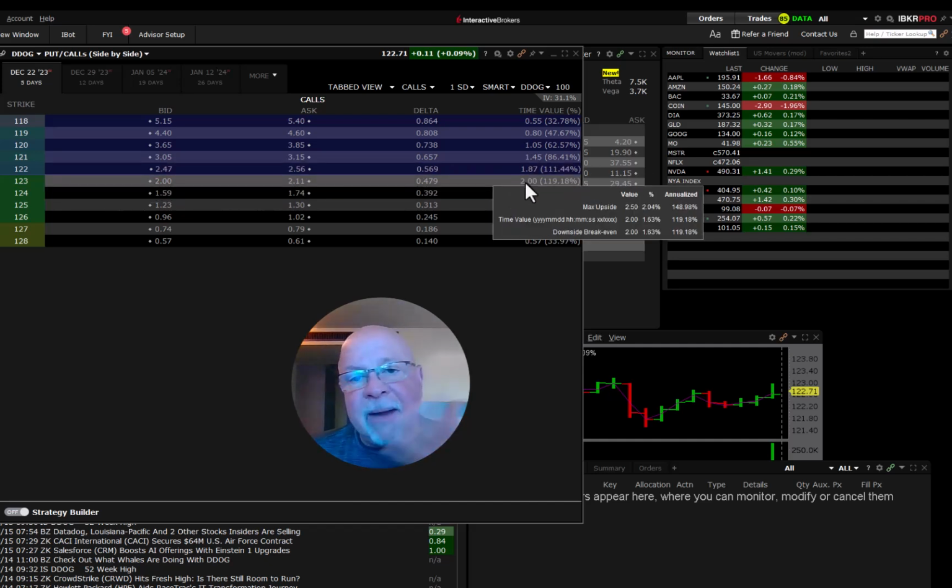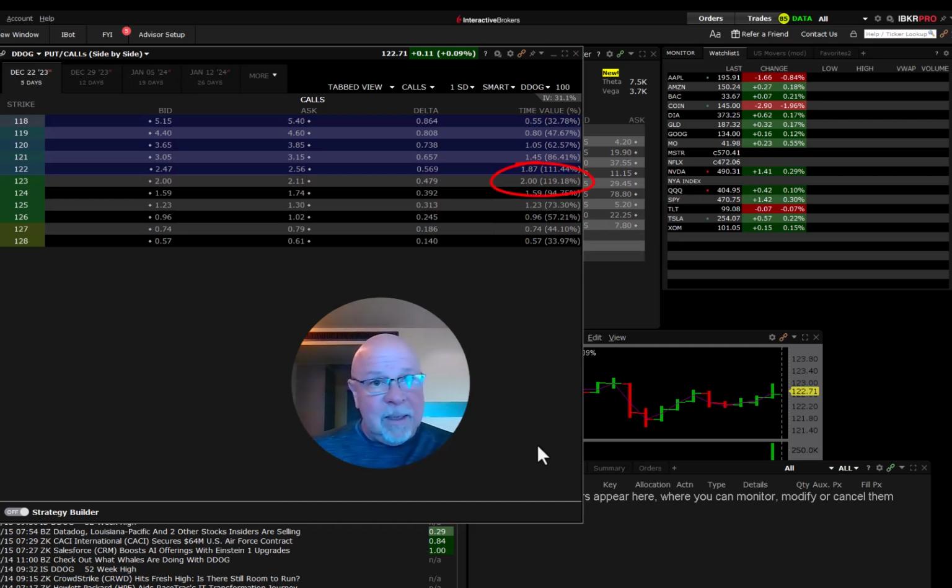And that's paying about 2% for the week, right? So pretty cool if you can get 2% for the week. That's about 8% for the month if you can get it. Basically, to get it, the stock has to be above its strike price by the time it expires, which is this coming Friday. And so that is what we're after here.